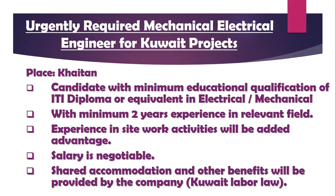According to Kuwait labor laws. So salary, it would be negotiable. It means that during the interview they are going to discuss with you depending on your experience, depending on your qualification, depending on your site experience as well, and then they will decide the salaries for you, and they didn't give us any hint. And so shared accommodation would be there, but it is of shared nature, and other benefits will be provided by the company according to the laws.